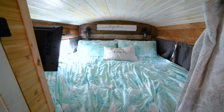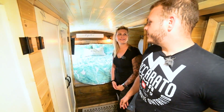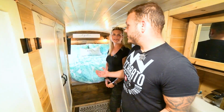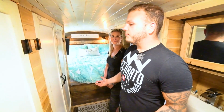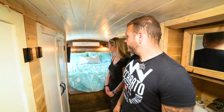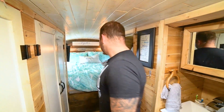This is our bed. King size. It's a king size bed. We were going back and forth on whether we were going to put a king or a queen in here, but like I said, there was enough space to do it. We don't really need a bedroom per se. It's just a big bed, and that's what it is. It's all storage underneath.